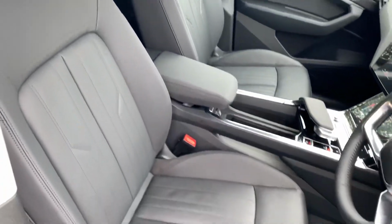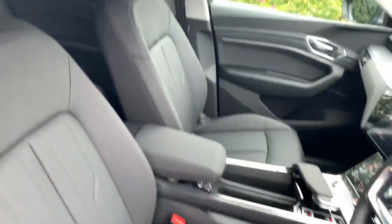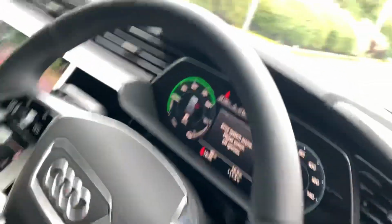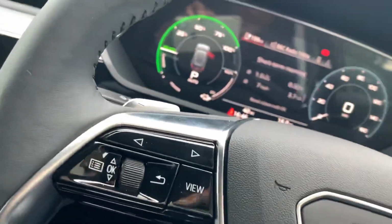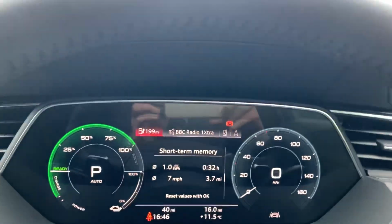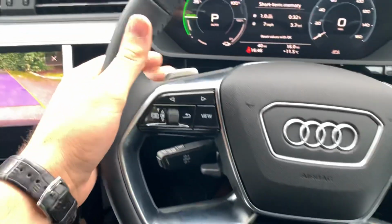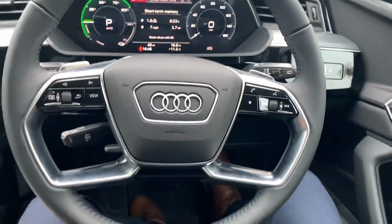Moving inside the vehicle. So inside we have the full leather interior. Now the front two seats are heated and they are electrically adjustable just by these buttons here. So inside we have the Audi virtual cockpit. We also have the paddle shifts behind the full leather steering wheel.